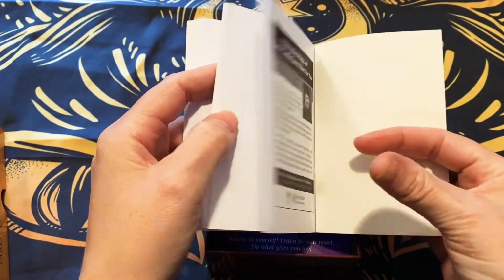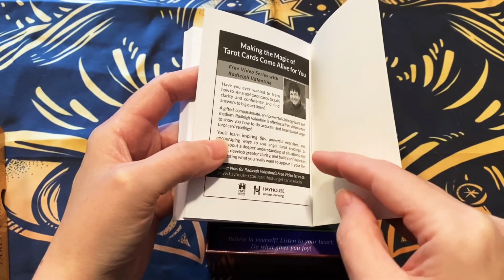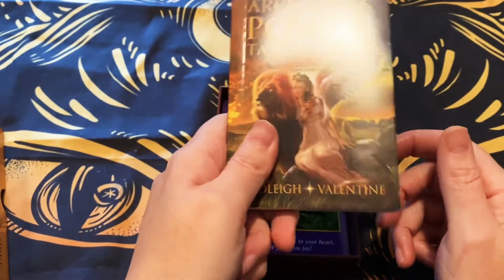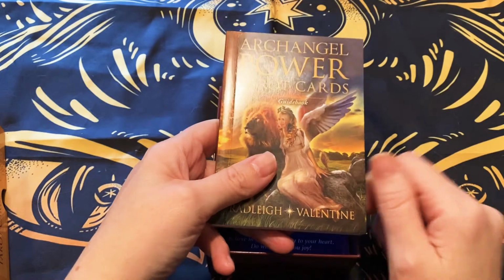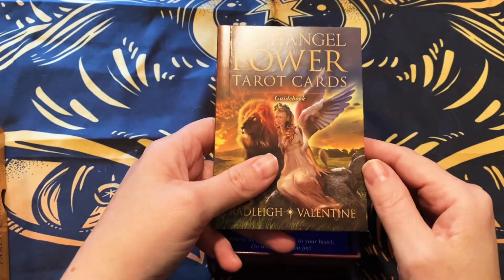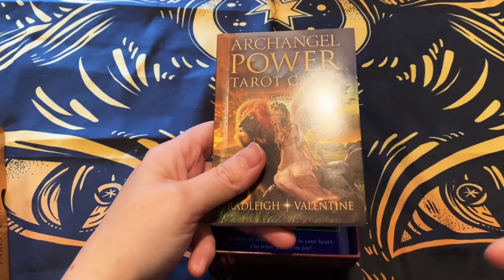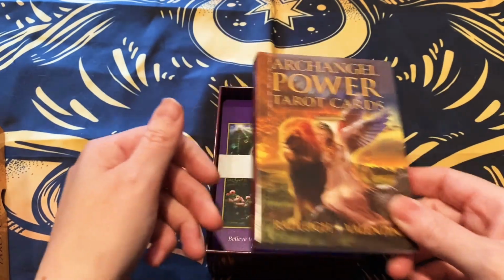About the author, and then just some advertising. So the book is definitely really good. I do like that it has even the information on the Archangels, so you don't feel like you have to know all of them and know everything about them. You can just open the book and be like, oh, okay. And it really gives you a good way to associate that Archangel with the energy.